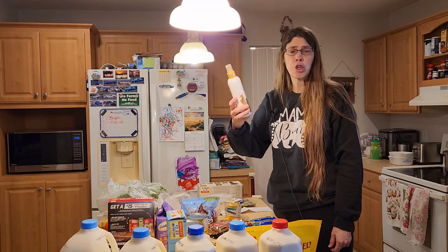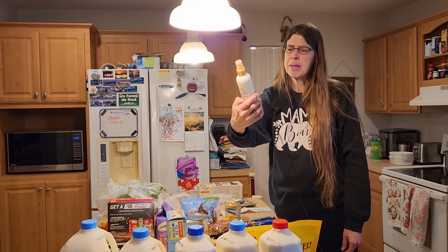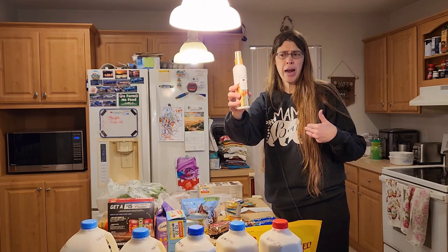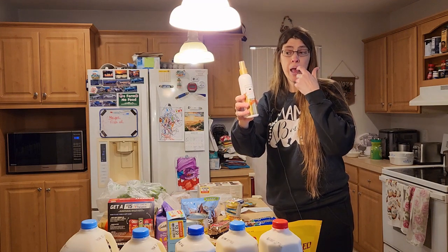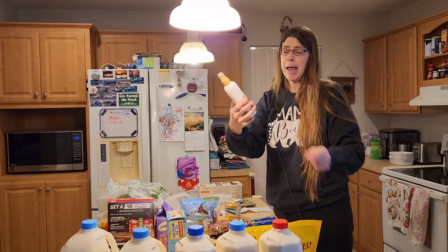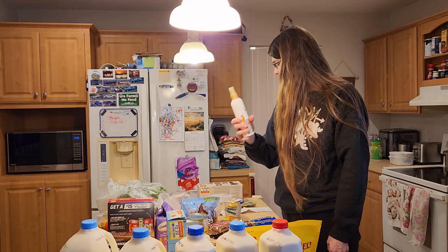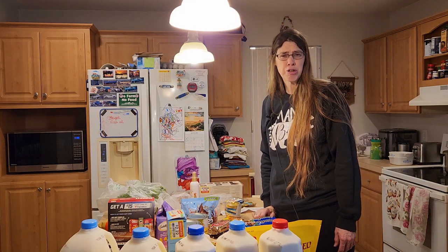My daughter actually told me about getting a heat protectant. This is Pantene. This was $5.99, and I guess you wet your hair, it said, and then you just spray it all over, and then you go ahead and dry it, and this will protect my hair from the heat.